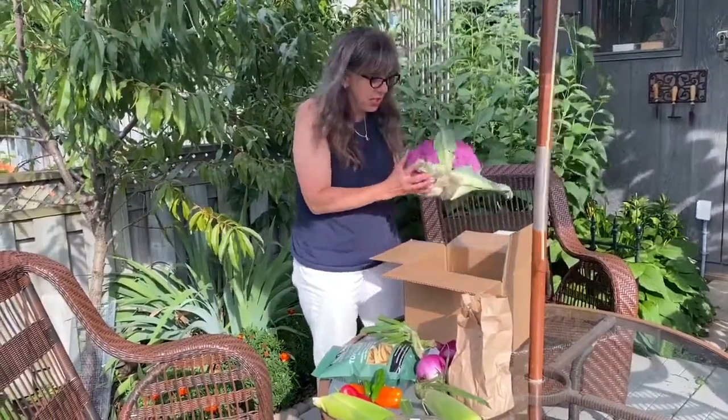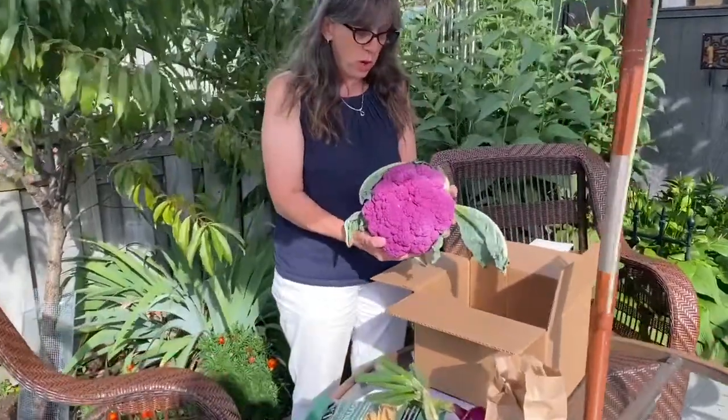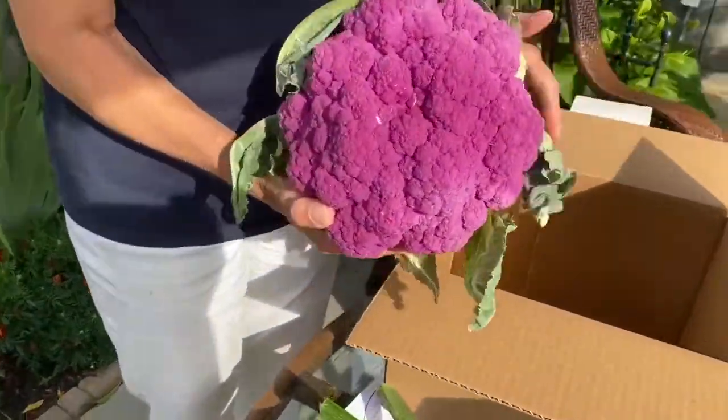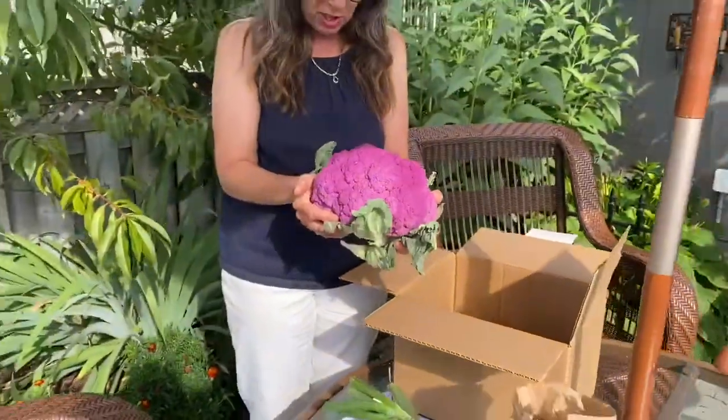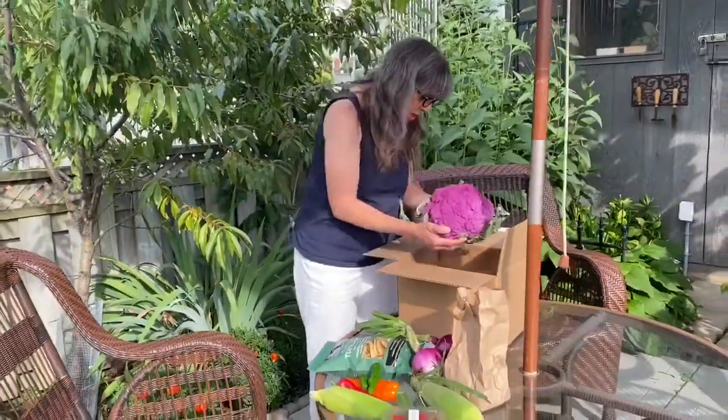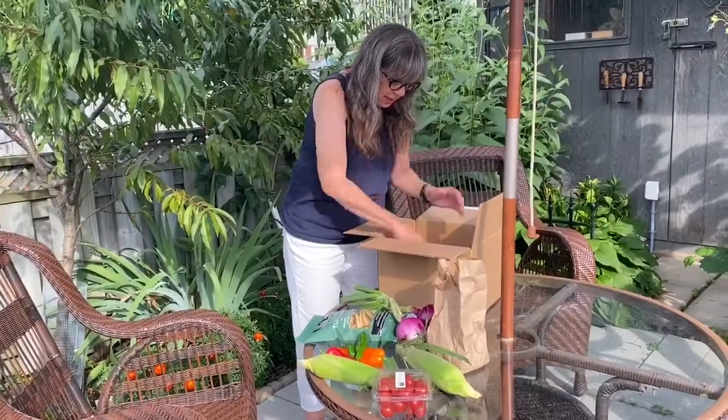And look at this beauty. Oh my word. Because we're going to make chicken wings with cauliflower. And look at that purple cauliflower. This is beautiful, you guys. This is going to be amazing.